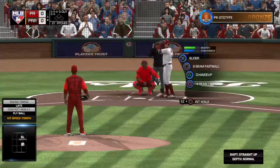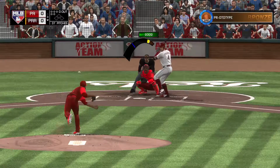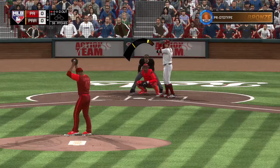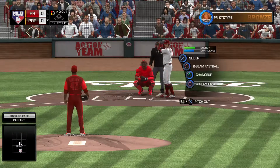Here's George Springer. 0 for 1 for him here in this one. Into the windup and the pitch. George Springer. And that one stayed too low, apparently. Into his windup. Here comes the 1-0. Tough slider down low for a strike.